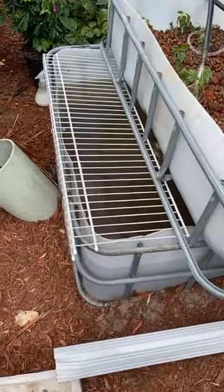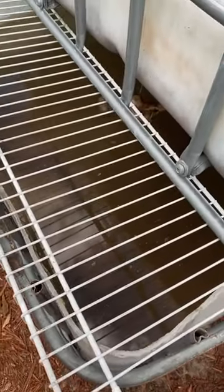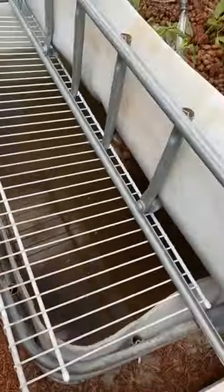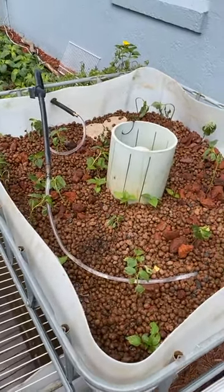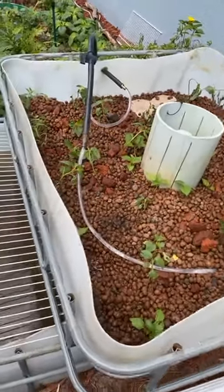Okay, so we have some fish in here. About how many fish do you have in here, Nigel? Overall about 65. Wow. I don't see them at all. I guess they're down there hiding. Maybe if you give them a little something to eat, you'll see them. You want to do that? Oh, you got the food.